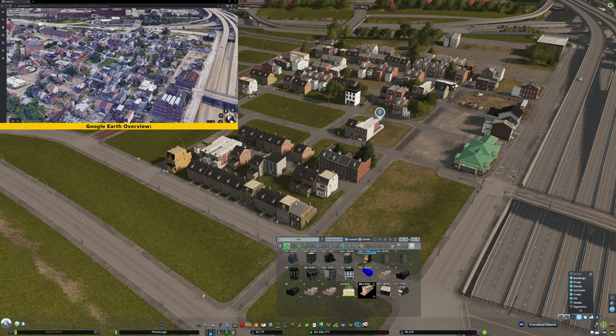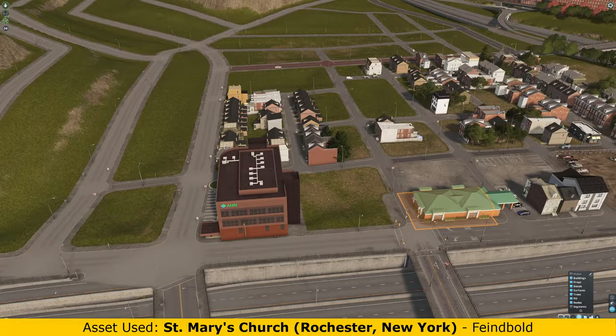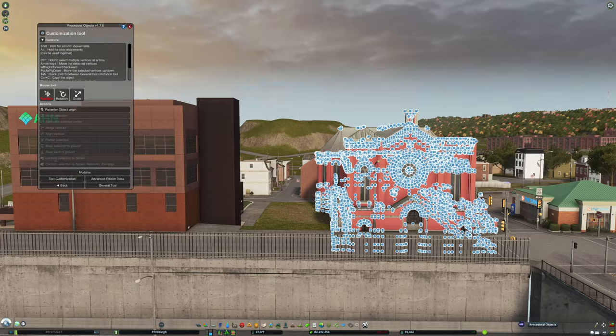If you're new to the series and this project, I'm recreating the city of Pittsburgh in one-to-one detail so that in part two of the project, I can try to bring new life to the city based on urbanist city planning principles.